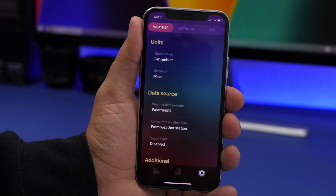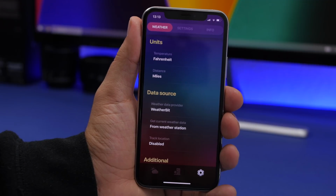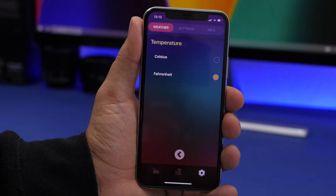If you want to change the units, you go to settings right there, you go to weather, and you will have the temperature and the distance units, which can be changed directly from here.